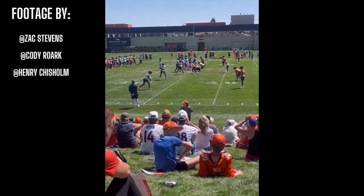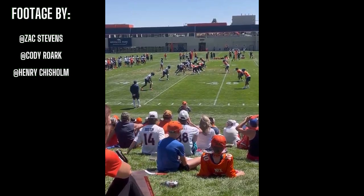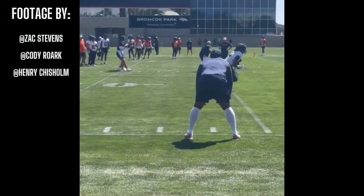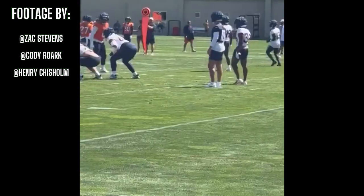Stidham did a really good job with the first team offense today. Hit Dulcich for a 20-yard gain on a crosser route, then converted a 4th and 7 to Courtland Sutton. That was good. It might have been a Jonathan Cooper sack, but who really knows? Obviously, they can't take the quarterback to the ground.